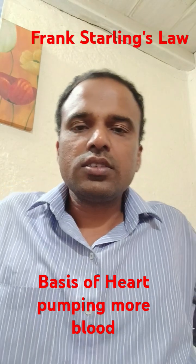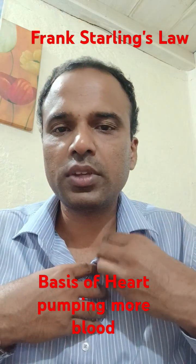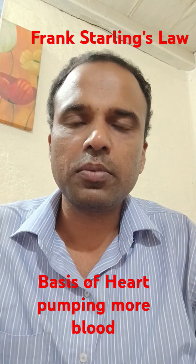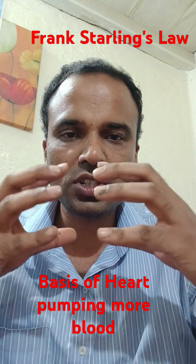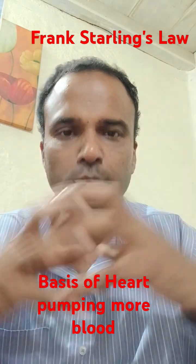So let's understand this. The heart receives the blood from the superior and inferior vena cava, that is the right atrium, and from the pulmonary veins, that is the left atrium. Once it receives the blood, the initial length of the muscle fiber will be more stretched. When it is more stretched, it will contract more.